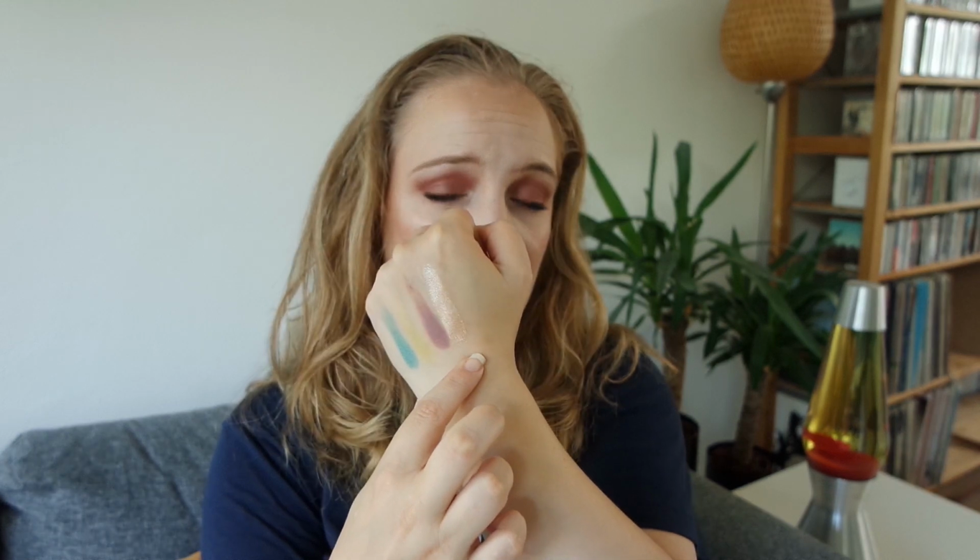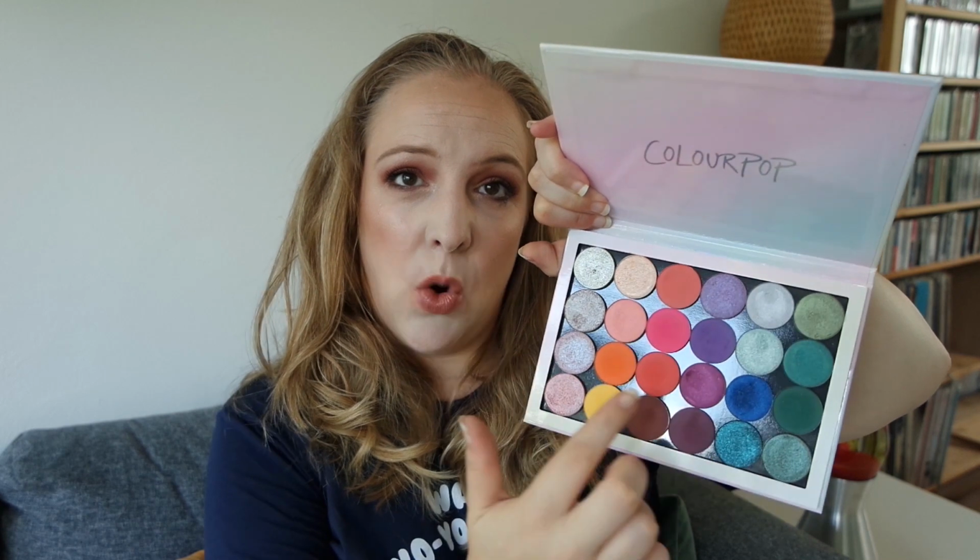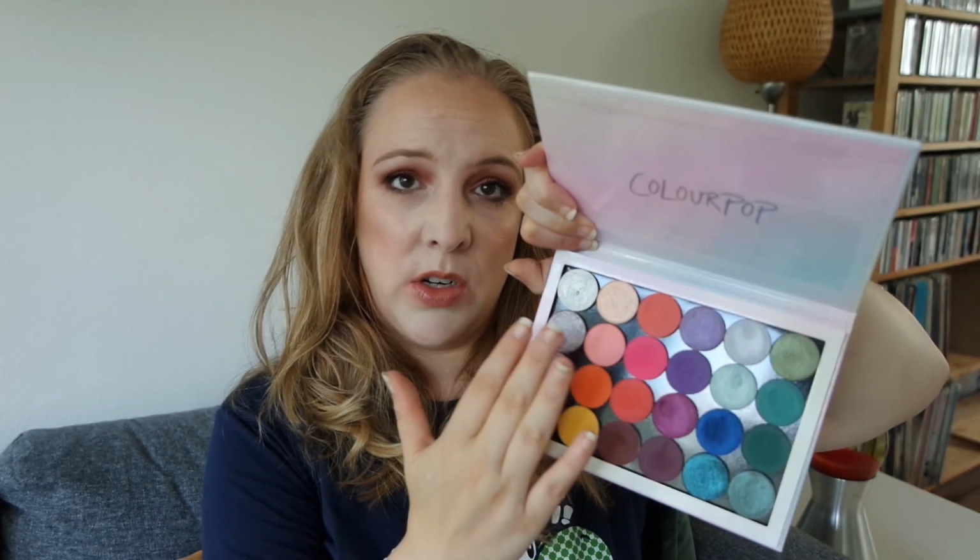It has a really nice high shine, so this works really well in the inner corner, but how many inner corner highlights could you possibly need? Because I also have a really stunning one in here. I think it's called, what's this called again? Hear Me Out, I believe. At least one of those first shades is called Hear Me Out. I remember that. This is really pretty, and if you're doing a look with some of these pinks and oranges and corals in this palette, it works really well with that, but I don't really see myself using it anywhere beyond that, so that's a bit of a shame.